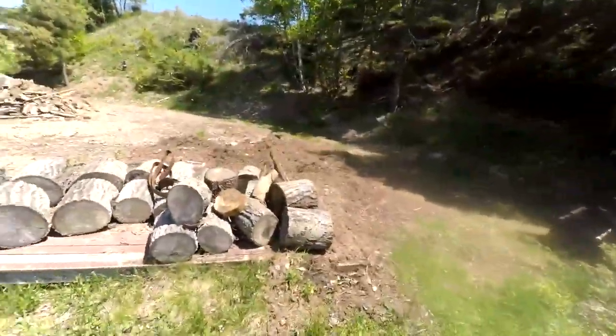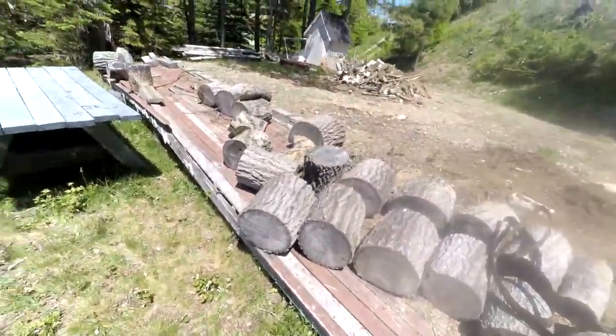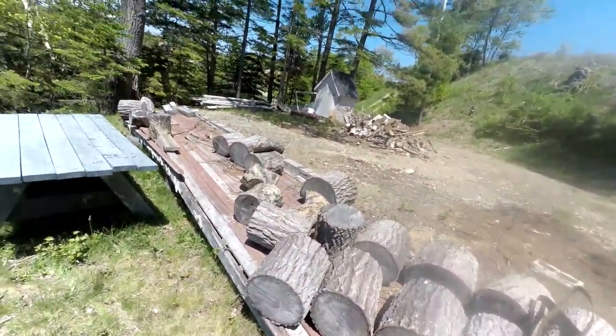That's why today I want to start and get rid of some of that old sill over here. Rake this up and maybe start taking some of these chunks. I'd move them and just put them on the ground, but they're full of ants.